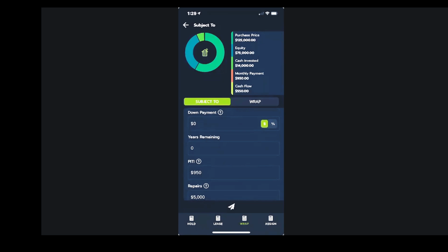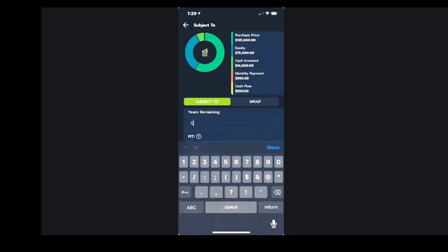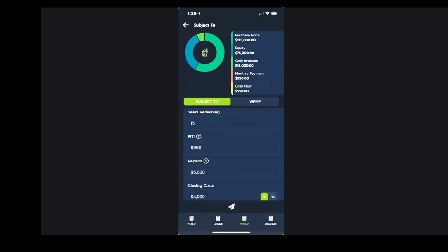Now, years remaining, guys. So remember, we're going to be taking over the property. We're going to be taking over the ownership. We're going to have them sign over the deed to us. So what that means is we're going to assume that in this case, there's only 15 years left in the mortgage, okay? So she's owned the property for 15 years. She had a 30-year note, right? A 30-year mortgage. So there's only 15 years left, all right? And you just want to put in 15 here.